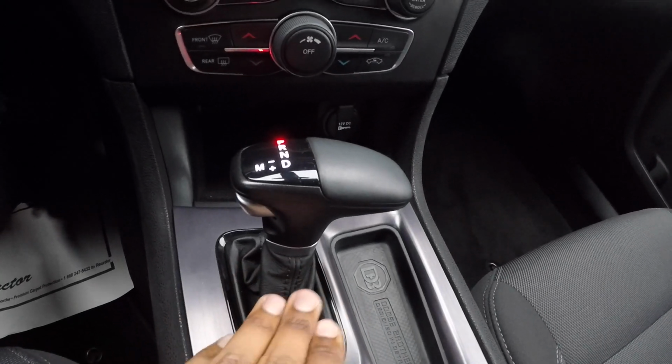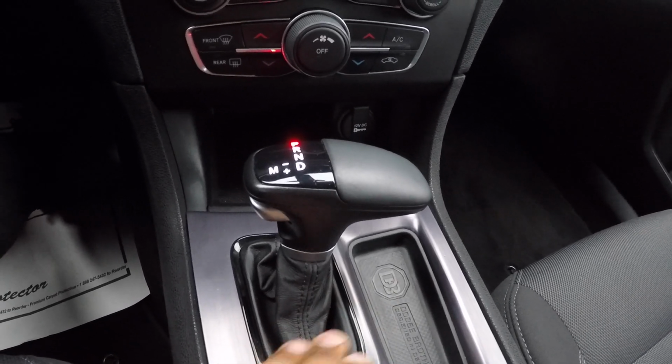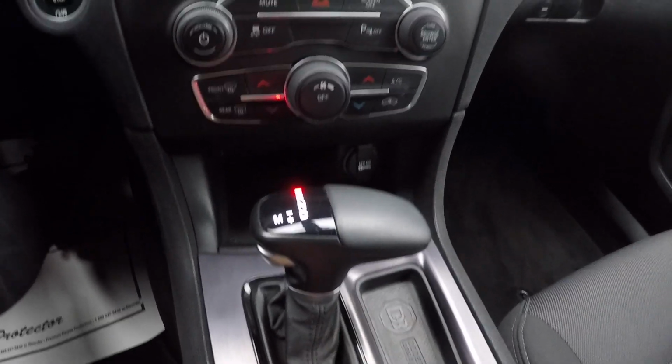I had this manual before in my G6. I don't mind it at all. I use it every once in a while, I don't use it that much anymore. But I do love the paddle shifters in the C7 Corvette. I'm not gonna lie, it's one of the best things I've ever driven. My friend Mike taught me how to use the paddle shifters in the C7 Corvette, and it's amazing.